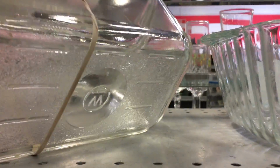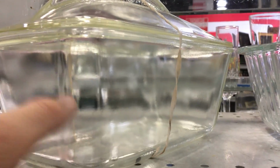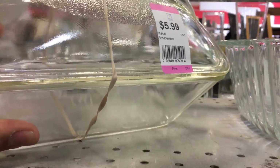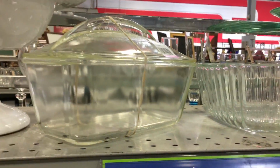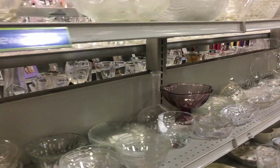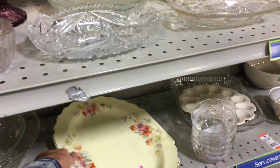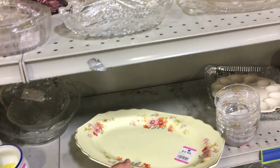And I don't know who made these for Westinghouse. Maybe it was Corning who actually made the glass for Westinghouse. I don't know. But at $6, I'm going to pass on the refrigerator dish and let someone else discover it. But I thought you'd like to see it. Memories. Digging out leftover meatloaf from a refrigerator dish like that. It's a nice piece from the late 30s into the 40s.